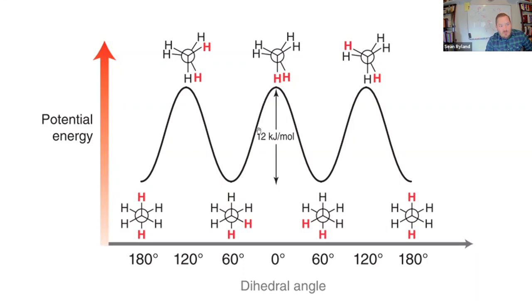But when you look at how big the barrier is, 12 kilojoules per mole, that's something we can actually overcome at room temperature. A reaction that's slow at room temperature but happens might take up to 100 kilojoules per mole. So at room temperature, this is 12 kilojoules per mole.